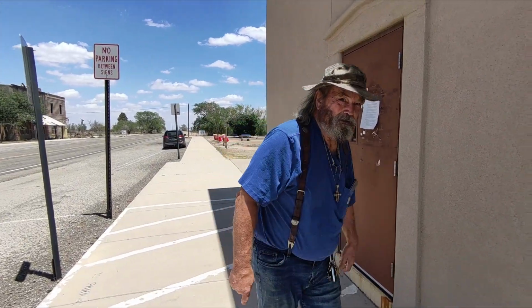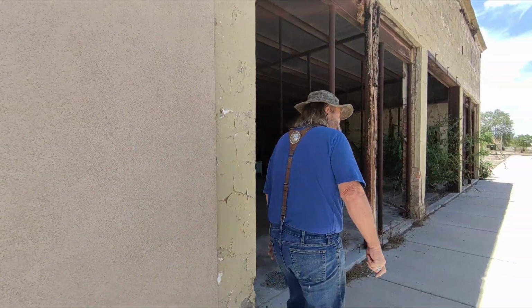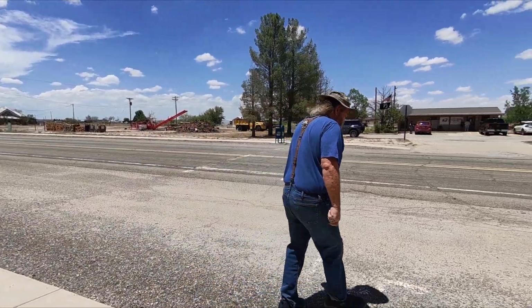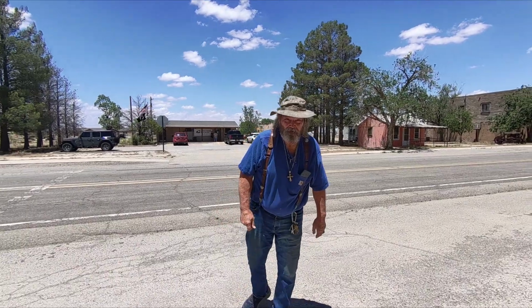Oh no, just firework restrictions. Anyway, this is Hope. Here we have the post office. They've had a post office here since 1890. That's longer than most places in New Mexico.